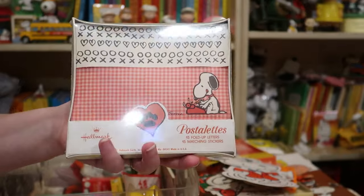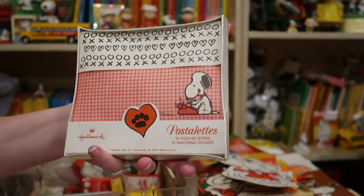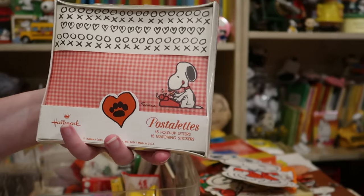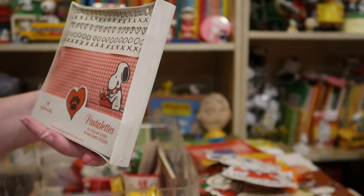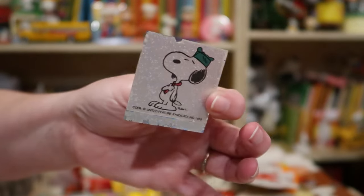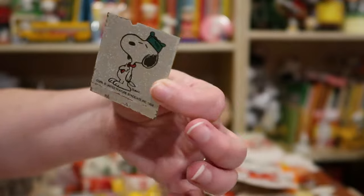Back at the Postalettes, we've got a lovely little Valentine's Day design here. Love these. Those are just so cute. Yet another sticker. Oh, this Snoopy Beetle's got one I actually see quite a bit of.